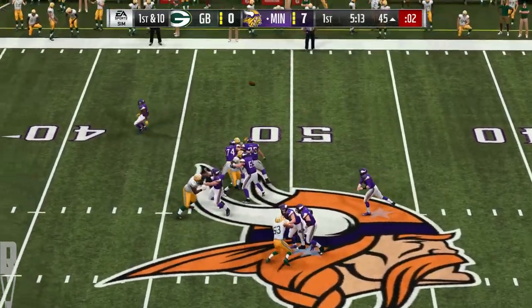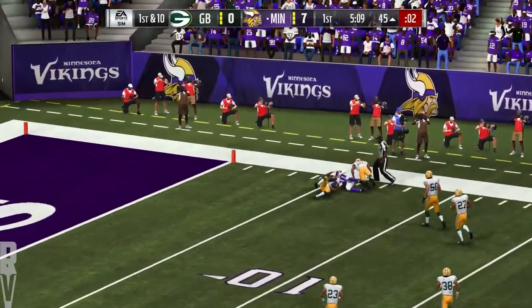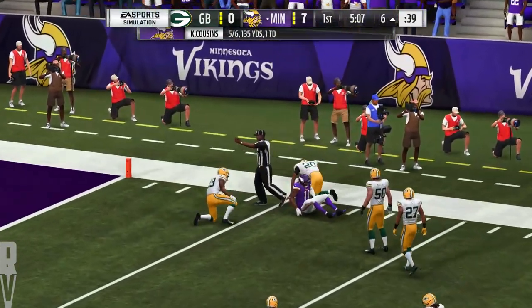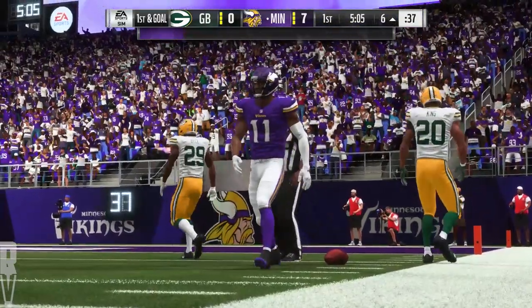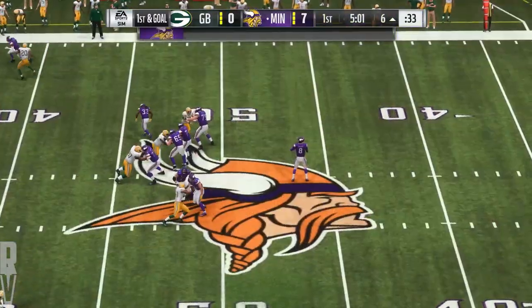Cousins now to throw on first down. Caught on the right side by Treadwell. And down he goes, taking it inside the 10, just shy of the 5 at the 6. They give him a gain of 38.